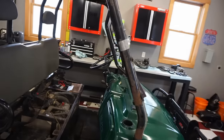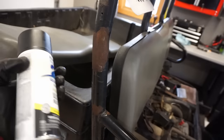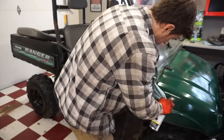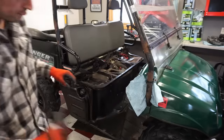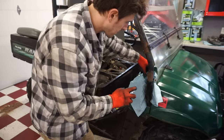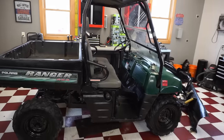All right, cool. So I noticed all the frame has some rust on it. I don't want that to continue to rust, so we're going to spray paint it with some Rust-Oleum paint, just go over the rusty spots. All right, she's looking pretty good. All right, let's go plow some snow.